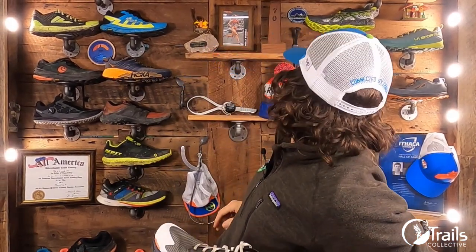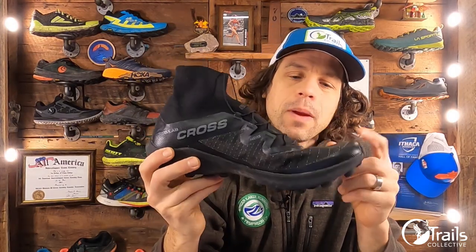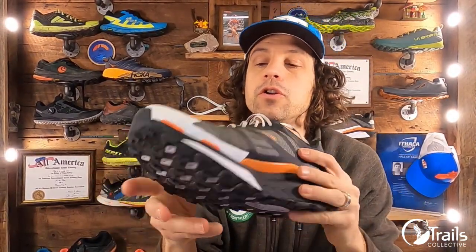We have mentioned the upper on the S-Lab Cross from Salomon in a prior review. They're also using a matrix fabric, and I found that to be pretty good so far in terms of durability, as well as a combination of flexibility and support. So I think that is a good call, very premium fabric that they're using there.